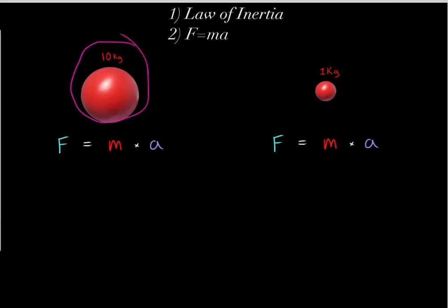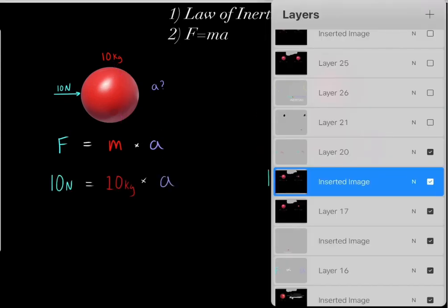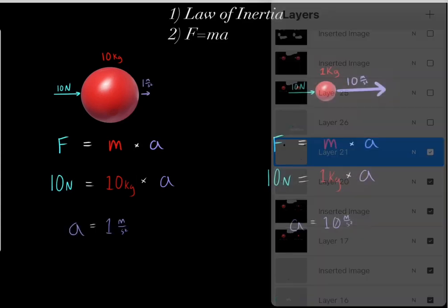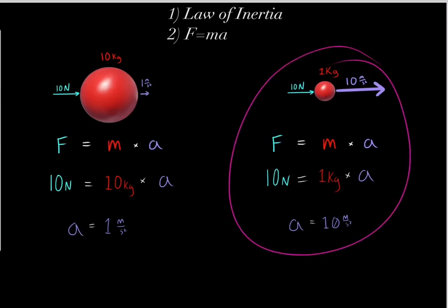Let's say we have this 10 kilogram mass ball, and let's say we have this 1 kilogram mass ball. What's going to happen if we apply 10 Newton force to both of these balls? How are their accelerations going to change? Well, to solve this, we simply use Newton's second law. We would apply the force, and we would apply the mass, and we would solve for acceleration. And we would do the same thing with this ball. So if you plug in the numbers, you would get these equations. So now you could simply solve for acceleration. For this ball, you would get an acceleration of 1 meters per second squared, and for this ball, you would get an acceleration of 10 meters per second squared.